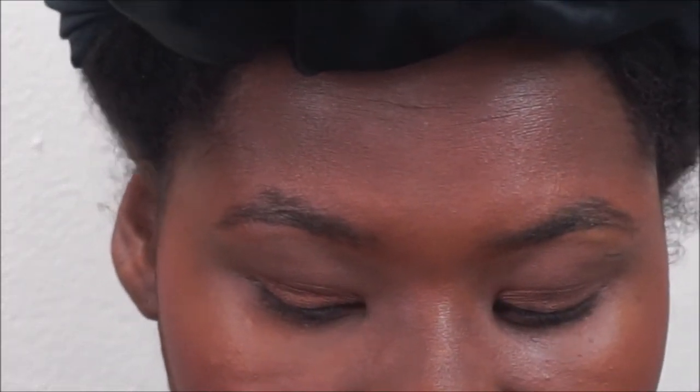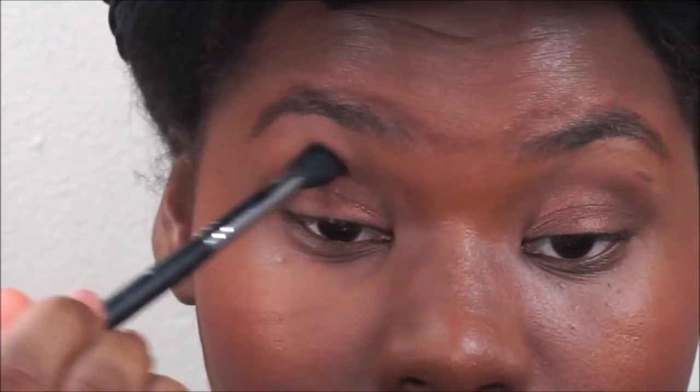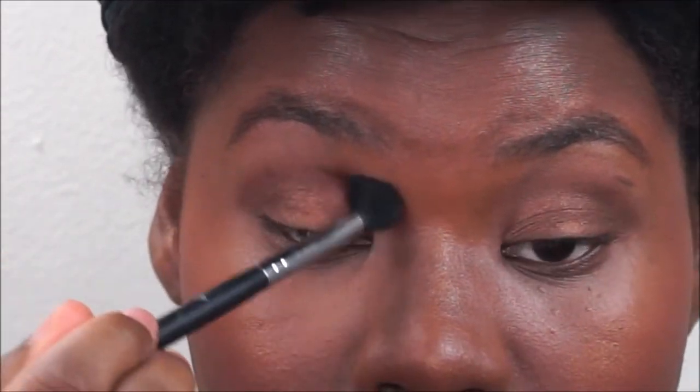Using Chocolatier by Coastal Scents, I'm going to apply this eyeshadow. I'm going to apply that into the crease. This is just going to add some warmth and definition. You just want a light wash. This eye look is so messy and quick that it doesn't have to be structured at all.